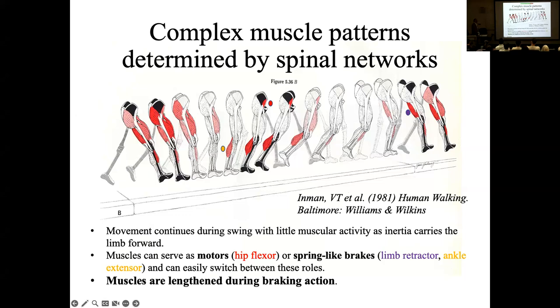So the point of this is that there are spinal networks, networks in the spinal cord, which actually program all of those patterns of activation. These are not coming down from the brain. They're actually being programmed within the spinal cord. So we've already supported the thesis by saying the spinal cord does understand or represent the properties of the body and take account of the physics of the movement itself.